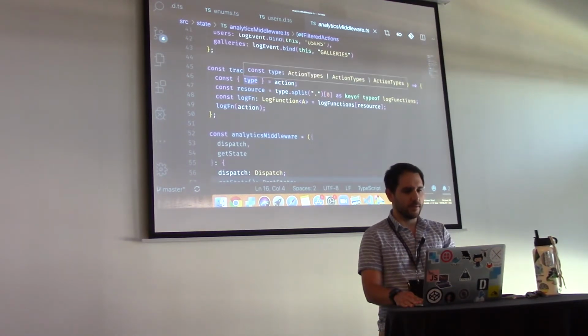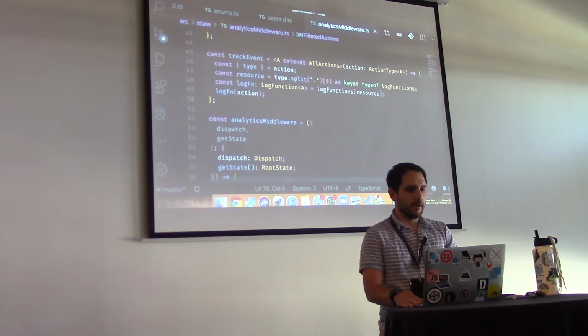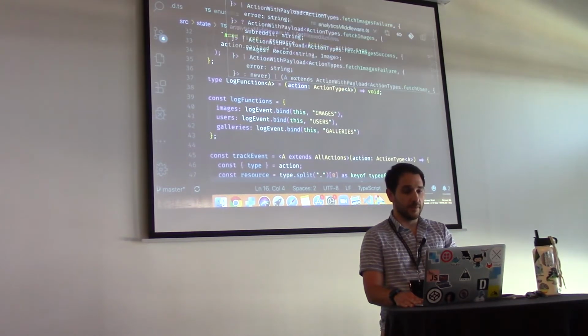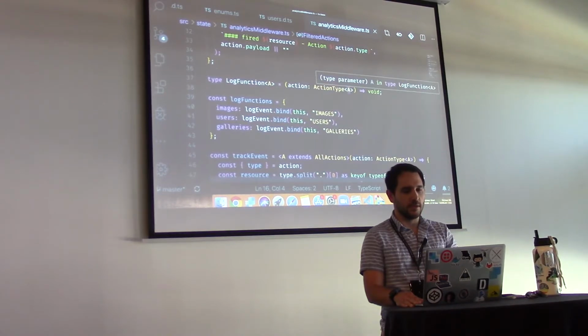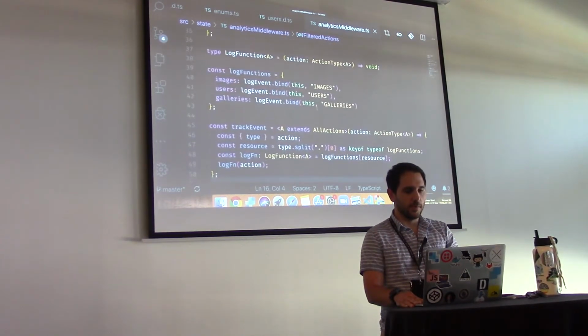So that allows us to do this cool thing where as the action comes in, we get the type off of here, which would be like image.fetch.success or something. Then we split and get the first one, so that's going to be a resource, either images, users, or galleries, and then I grab a log function that is this type here, which just takes that specific type, like an images action, galleries, or user's action, and returns void.